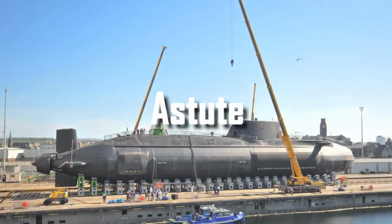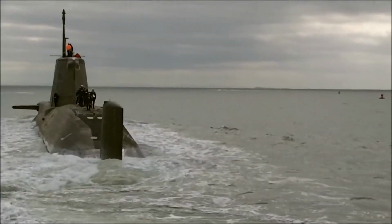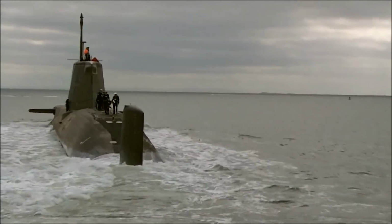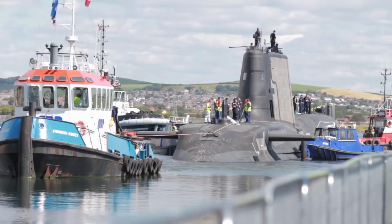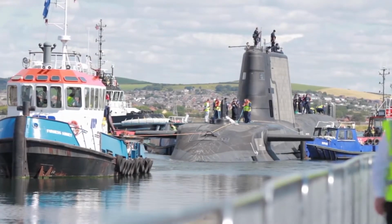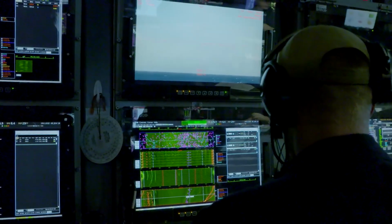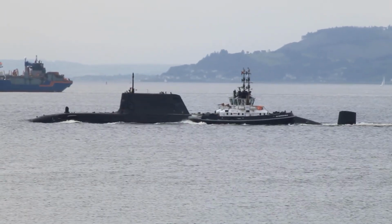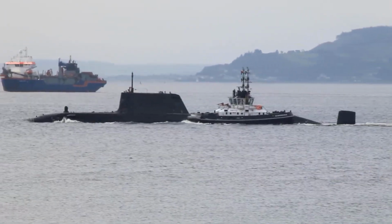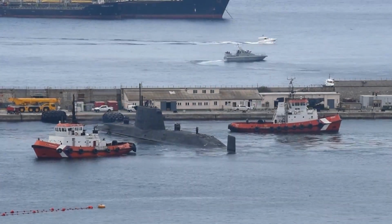The Astute is the most advanced nuclear attack submarine in the Royal Navy. The first Astute was launched in 2007. Although the class is about 50% longer than the Trafalgar, it requires a smaller crew due to higher automation. With its weapons arsenal, sonar package, and other onboard technologies, the Astute class is one of the most advanced submarine designs in the world. However, the first few years of these submarines were not without problems.